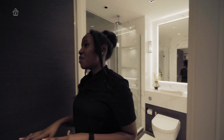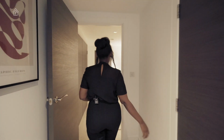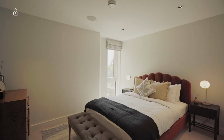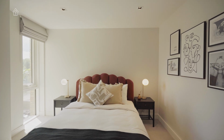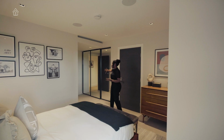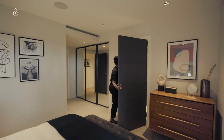Let's head out. I want to see bedroom number 2, which is this way. In here, stunning bedroom, again nice view, built-in speakers, pretty much the same as the rest of the property. The spec in here is really nice, built-in wardrobes, and we have an ensuite just through here.